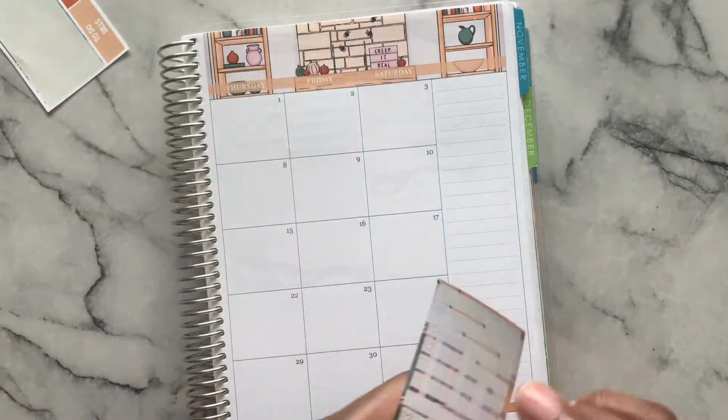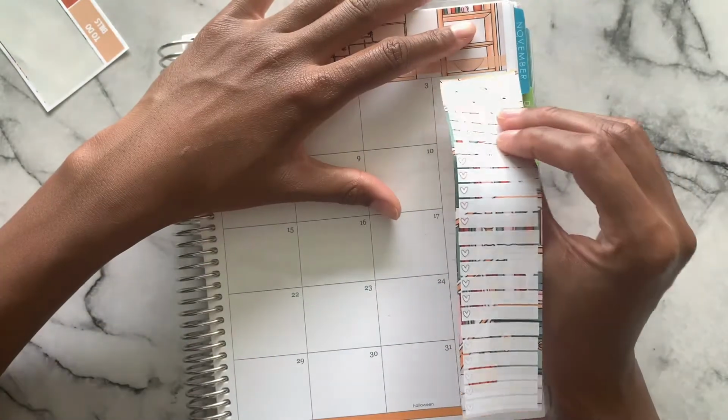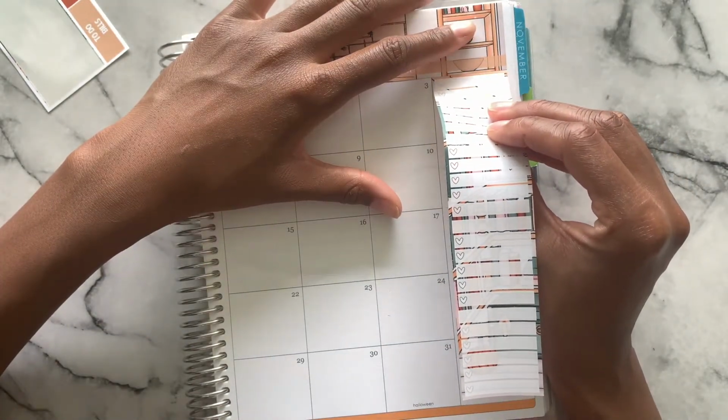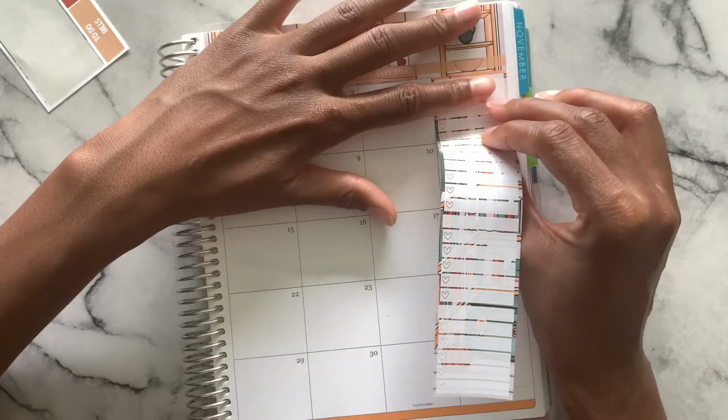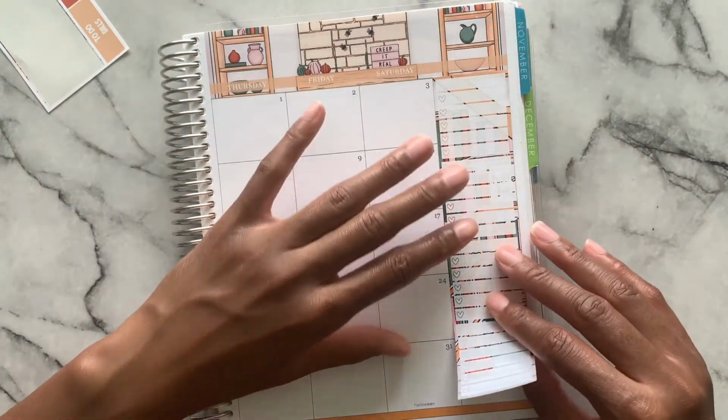And I was going back and forth because I do love Halloween, but I just like this one better. I like the fall colors and themes a little bit more. And then you can carry that out into, I did this last month too.